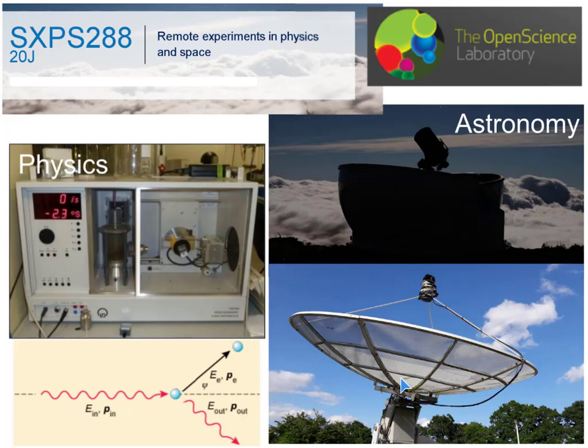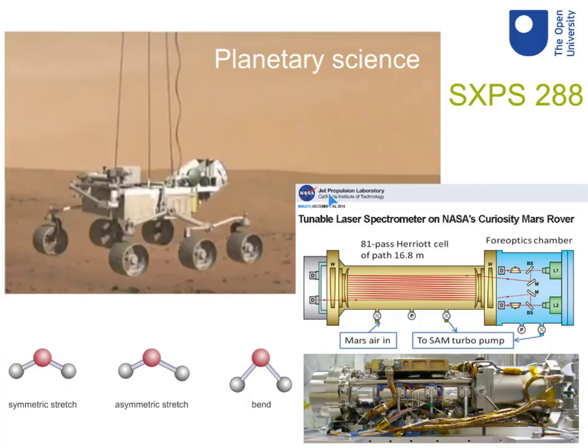And we've got experiments for you in physics. We've got a nice quantum mechanics experiment here where we're looking at the interaction of X-rays with electrons and bouncing them off. You'll also do an astronomy experiment, and here there are choices. You'll be working in teams, and you can use either the Arrow radio telescope, which is located on site in Milton Keynes, or you can use the Pirate optical telescope, which is situated in Tenerife. Here we're bringing the astronomy and physics strands together, and then the third project on SXPS288 is the planetary science investigation. So we have a physics, an astronomy, and a planetary science experiment for you.